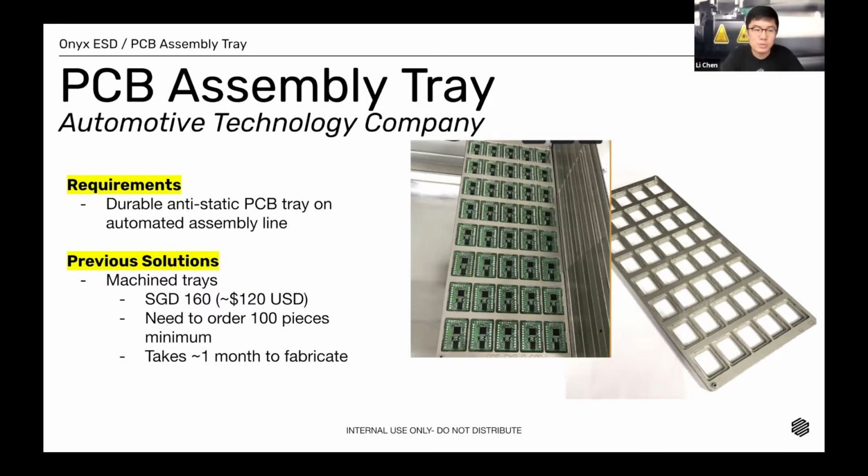Previously, what they used was a machine tray made of aluminum, coated with ESD properties, and it cost about 160 Singapore dollars, approximately 120 USD. And there was an MOQ also, so the customer needed to keep stock for that. It had to be 100 pieces minimum, and the vendor told them that because everything is done by CNC milling, it would take about a month to fabricate everything and pass it to you.